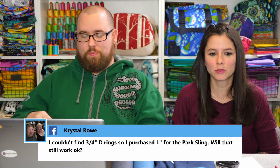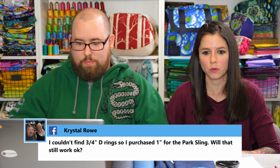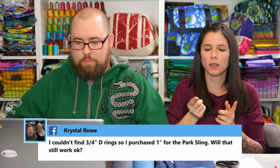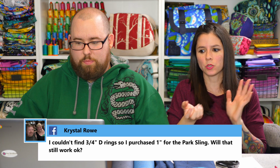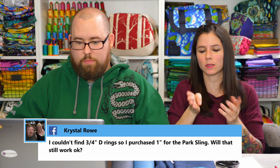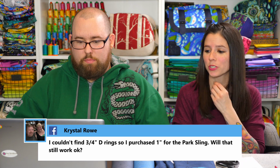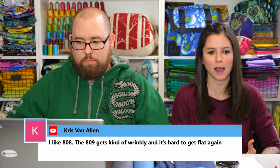Crystal says, I couldn't find 3/4 of an inch D-ring, so I purchased 1 inch for the park sling. Will that still work? So, yes, you will just need to increase the width of your tabs for where the D-rings are going to go through to 4 inches wide, I believe. Because 4 inches folded like double fold bias tape is the 1 inch right there. I always like purchasing purse hardware, though, for future reference from Emmeline Bags, and that's emmelinebags.com.